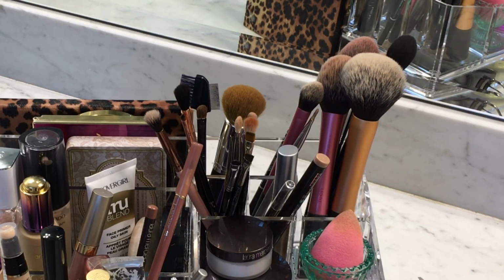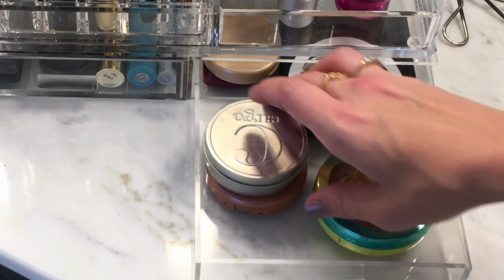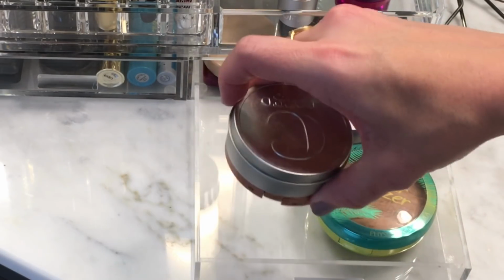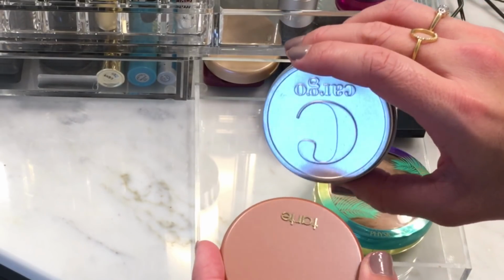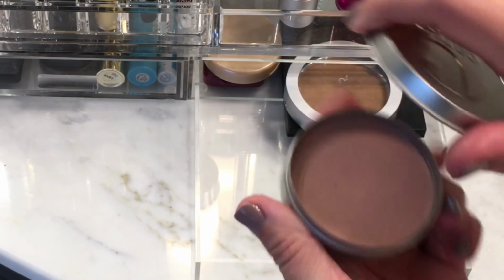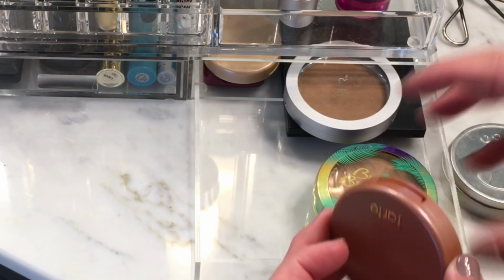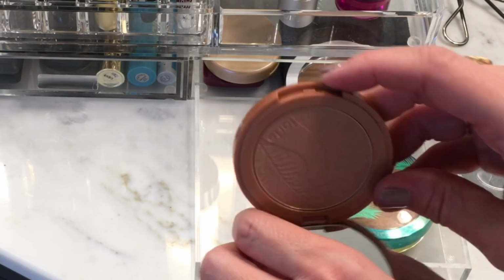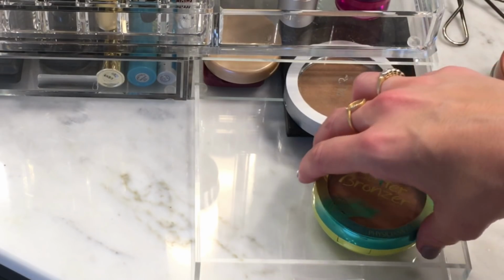So for what's on the inside of the drawers, in this drawer, I usually keep bronzers, blushes, and highlighters. So I have my Cargo Tonga and Tarte Sensual, which is somewhat new. The Cargo Tonga is not, but that's just my standard go-to everyday blush. The Tarte Sensual is more of a neutral. It's really, really pretty, kind of goes with everything. So again, I do rotate things in and out of this drawer quite a lot.